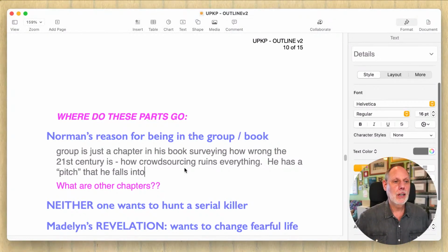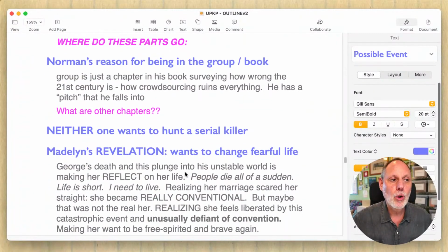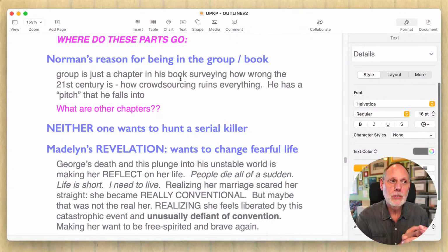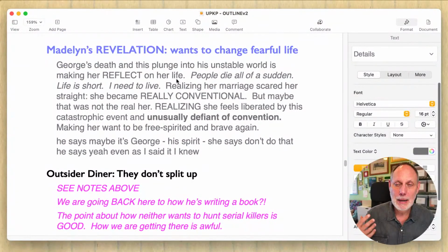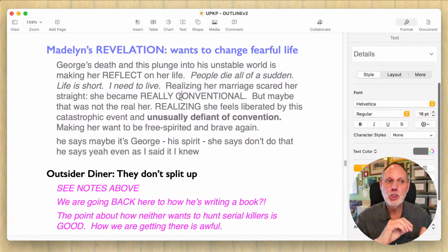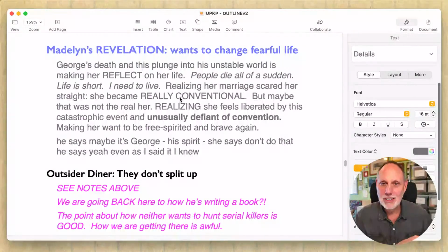So the main thing is, let's get back to this, which is I've got all this stuff about these characters. Norman's reason for being in this group that he doesn't really belong in, and Madeline's realization that her marriage was a mistake, her hiding after her marriage was a mistake. These are very, very important things. I'm not sure how they're going to show up yet. And the truth is, the answer to this is going to come when I read it again. I have only read this script one time. I read through it, I made my notes, and now I am processing those notes.